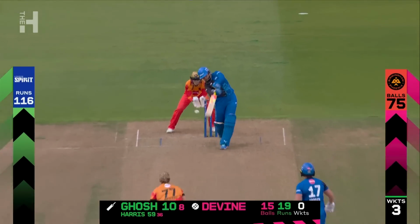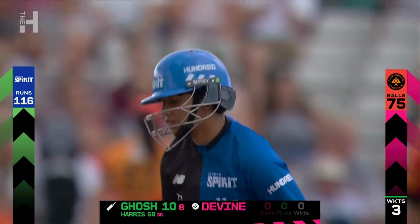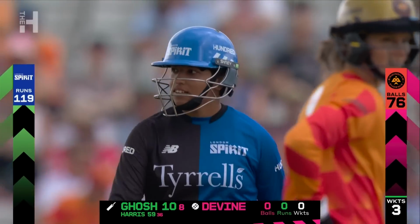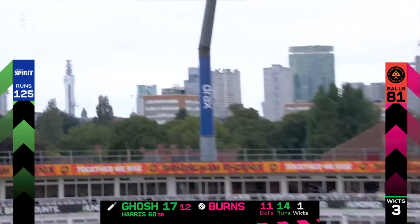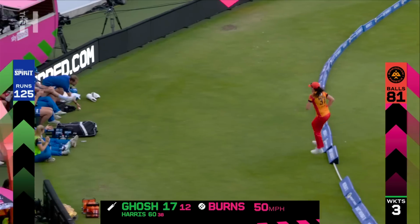I don't think Rishi Ghosh has any interest in running for that. She saw it, admired it, and saw it sail to the boundary. She knew before anybody else did. Straight over extra cover. It's a lovely shot. Wrong-footed Em Arlott, and one bounce, four.